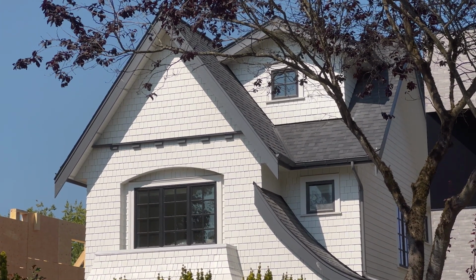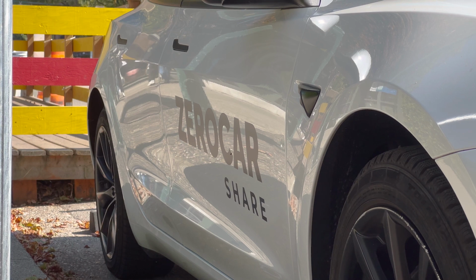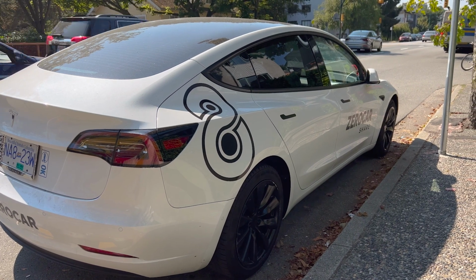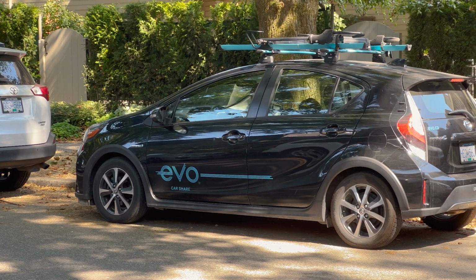When you first arrive, Evo allows you to drive the cars and use the app using your UK driver's license, but eventually, I believe it's after 90 days, if you still want to drive here in Vancouver and even in Canada, you do need to transfer your license over to a British Columbia license or a Canadian driver's license. As well as the Zero cars, you can do Modo cars and you can also do Evo.